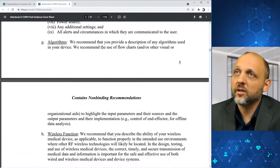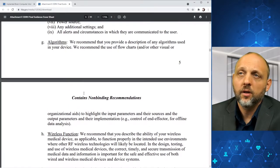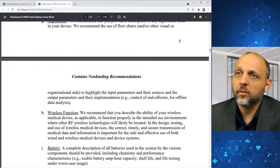For algorithms, there's not a whole lot of content written here. The FDA is looking for a description. They recommend the use of flowcharts. Really, they're looking to see a map of what your algorithm does. They might get into the detail to some extent of what that algorithm is, but mostly if you can paint a visual picture for FDA, that's going to be most helpful.